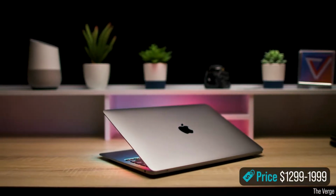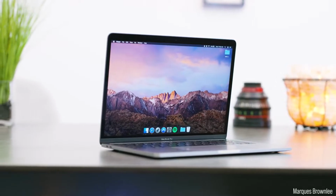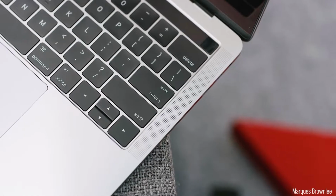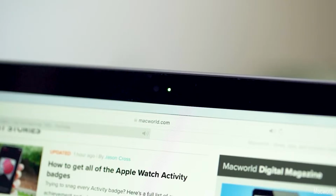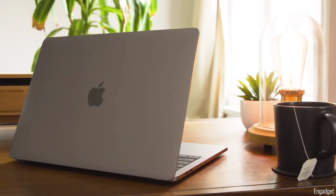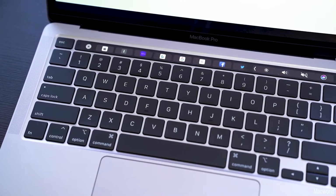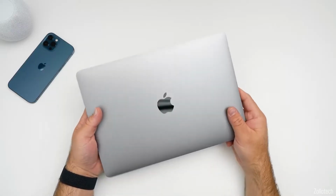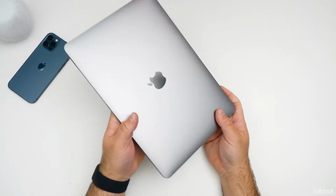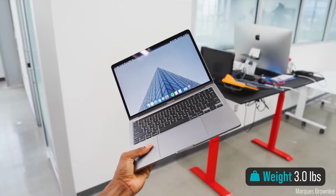Starting at $1,299, marketing students can enjoy the MacBook Pro 13's all-day battery life and improved Magic Keyboard, but at the cost of a mediocre webcam. Looking at its design, Apple sticks to the classic MacBook design with added refinements for the MacBook Pro 13 to feel even more premium and comfortable in its thin and lightweight unibody aluminum chassis. You can carry it around with no issues, but it still has enough weight to feel robust.